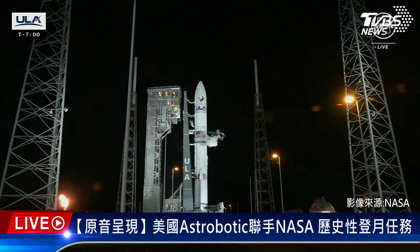On board the Vulcan rocket today is Astrobotic's Peregrine commercial lunar lander. Peregrine is the first spacecraft in NASA's new CLPS initiative to have American companies send science experiments to the moon.